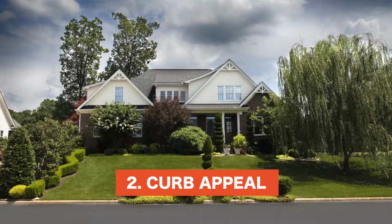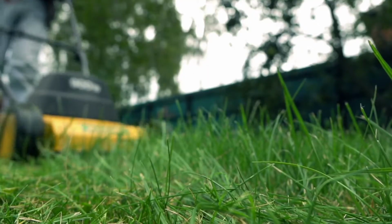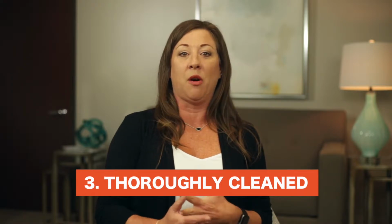First impressions are everything. You'll want to make sure that your lawn is mowed regularly and landscape is tended to. You want to make the home inviting. Next, you're going to want to get the property professionally and very thoroughly cleaned. This allows prospects to envision themselves in your property.